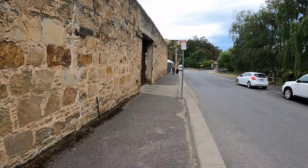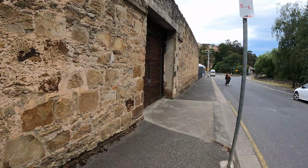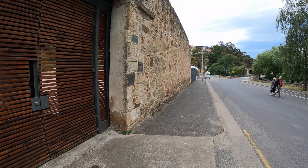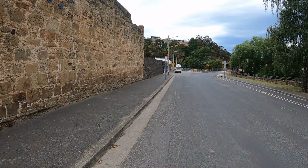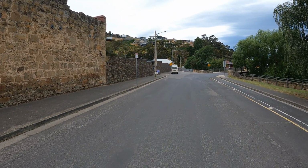So we're going to find our way on inside, and we will see what this place is all about. I would imagine that they must have different information, brochures and what have you, that you could probably do a self-guided tour. But we'll find our way here. Actually, the entrance is just right up here. Look at that.